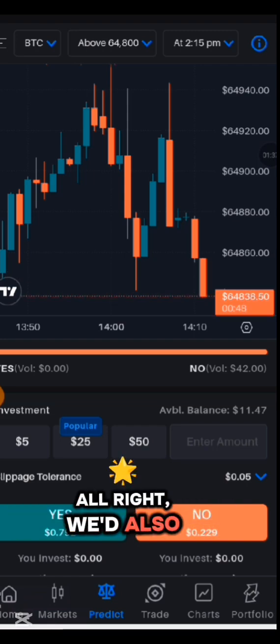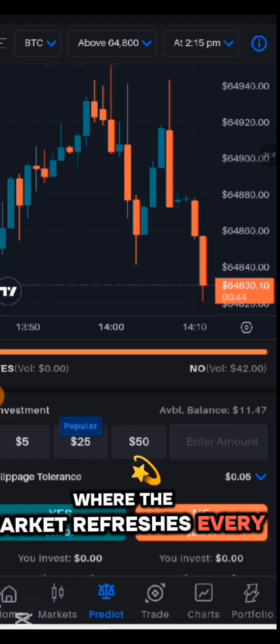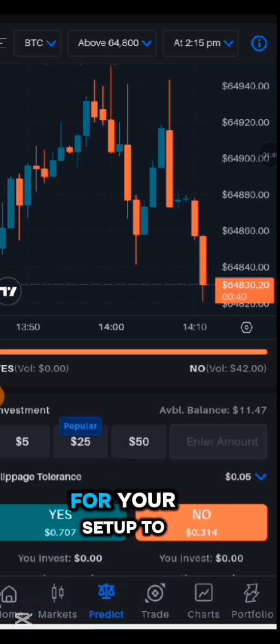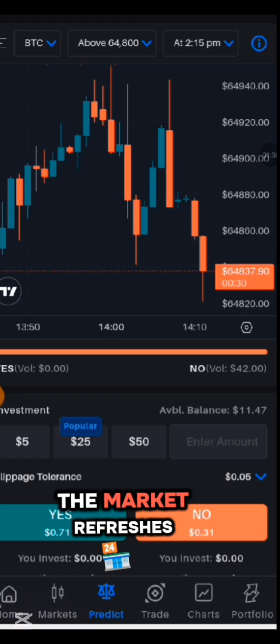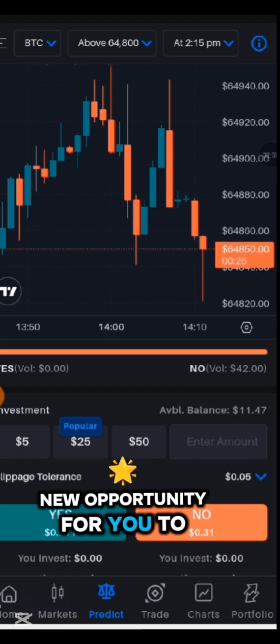We'll also look at the new market where the market refreshes every 15 minutes. Unlike regular trading, where you have to wait for your setup to pop up, it can take one week, it can take one month before your setup pops up. But on predict market, every 15 minutes the market refreshes and gives you a new opportunity to participate.